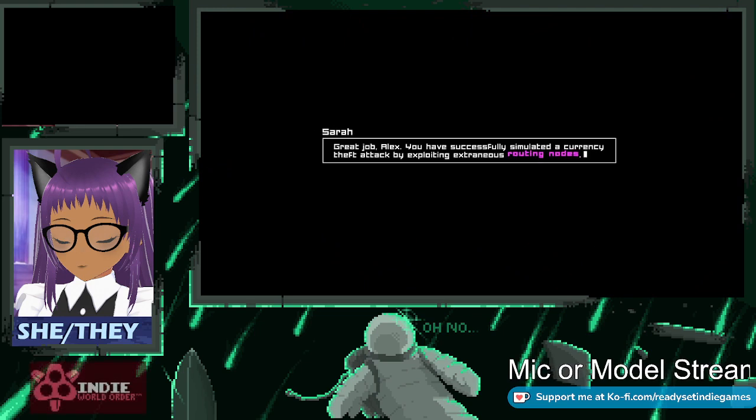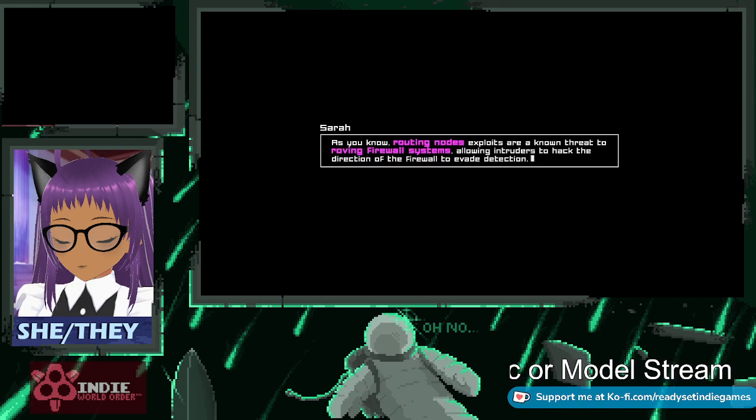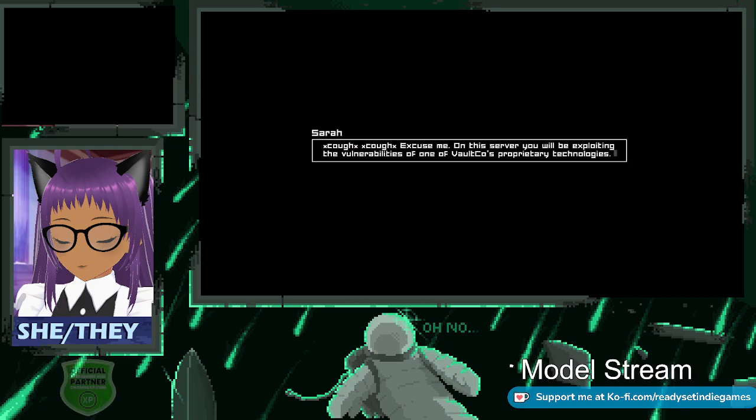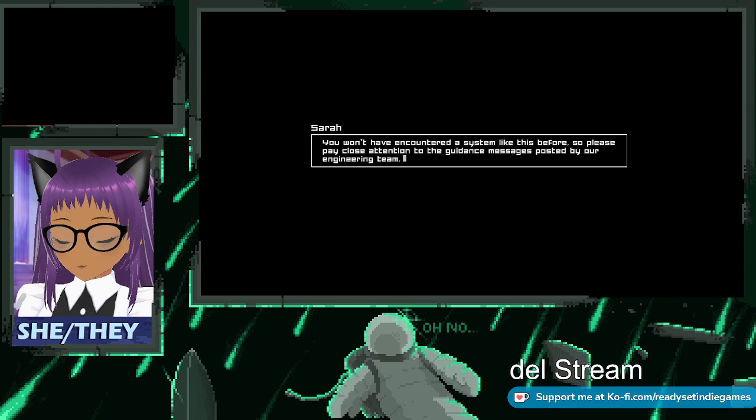Great job, Alex. You have successfully simulated a currency theft attack by exploiting extraneous routing nodes. As you know, routing node exploits are a known threat to roving firewall systems, allowing intruders to hack the direction of the firewall to evade detection. Excuse me. On this server, you will be exploiting the vulnerabilities of one of Vaultco's proprietary technologies. You won't have encountered a system like this before, so please pay close attention to the guidance messages posted by our engineering team.